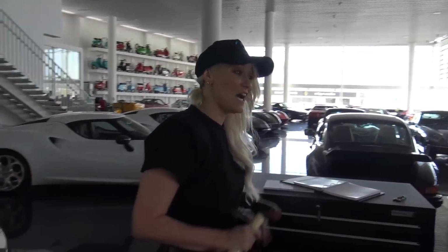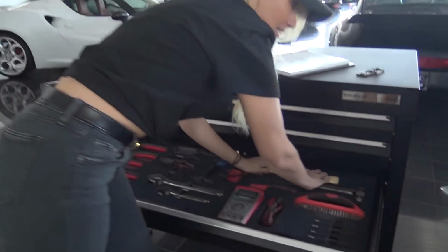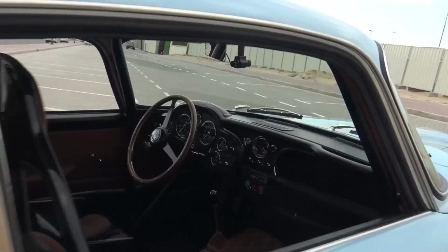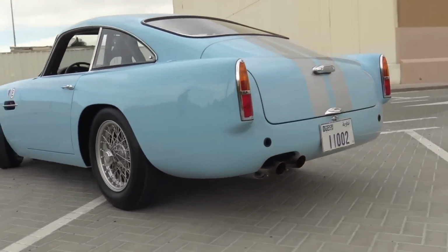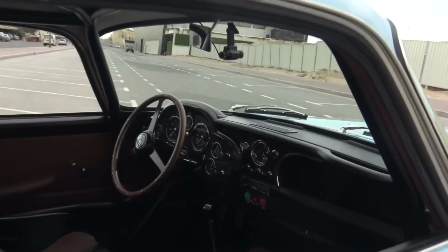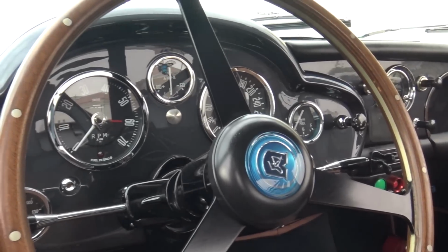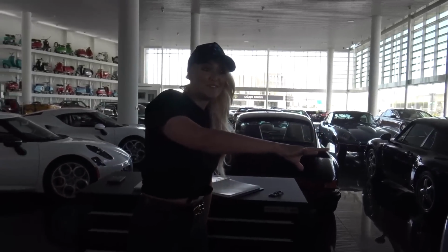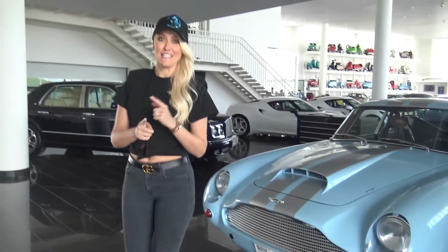I wouldn't dare. This is actually a brand new old car, and I'm going to tell you exactly what makes this car so special. Right, this is actually called the DB4 GT Continuation. Here is brand new, built brand new by Aston Martin, but it looks exactly like the DB4 GT from 1959, so it's a continuation model.